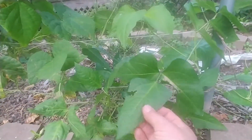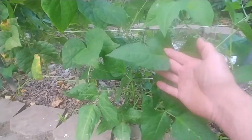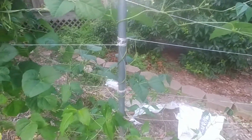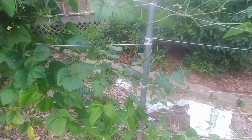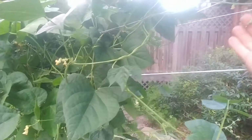This is actually a different kind of bean. This is called an Indian long bean. Notice the leaves are a little bit different, a little more pointy than these guys, regular string bean, pole bean. And they put out beans, I'm not kidding, they're like 14 inches long. But this thing is just loaded with lots of little beans every day. Every day we get beans. Love those things.